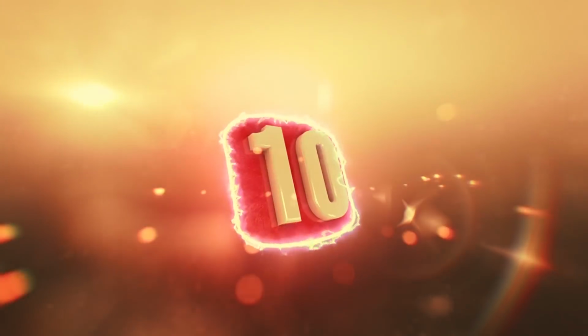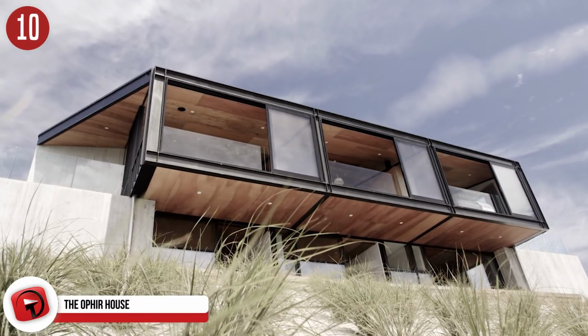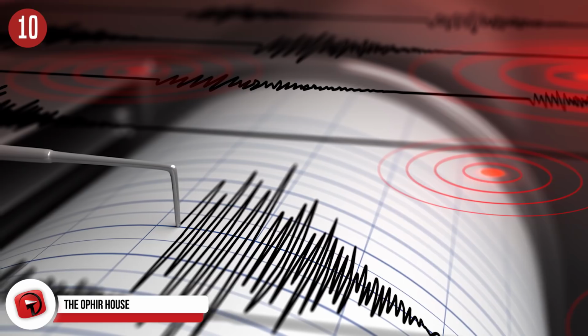10. The Ophir House. This house, located in Christchurch, New Zealand, was rebuilt after the original house succumbed to the 2012 Canterbury earthquake. In 2015, the homeowners were given a much stronger house this time, one that can withstand earthquakes.